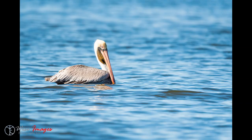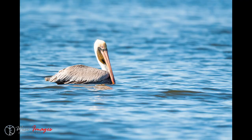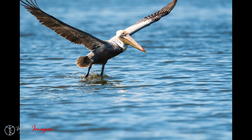The one thing that I would note about this particular photo is that over here on the back side, because he's two different colors, he's got that beautiful white plumage on the back of his head, and then he's got more color and darker colors towards the front of his face. What happened here was the sun was coming from behind him, almost hitting his head, so he's a little bit overexposed there, and that is the only thing that I really don't particularly care about in this photograph.